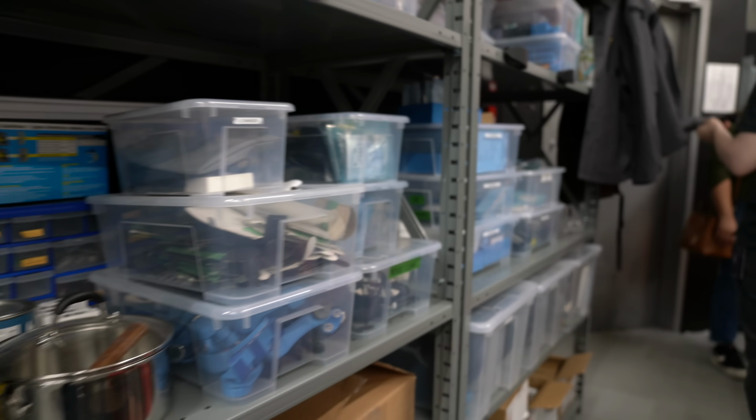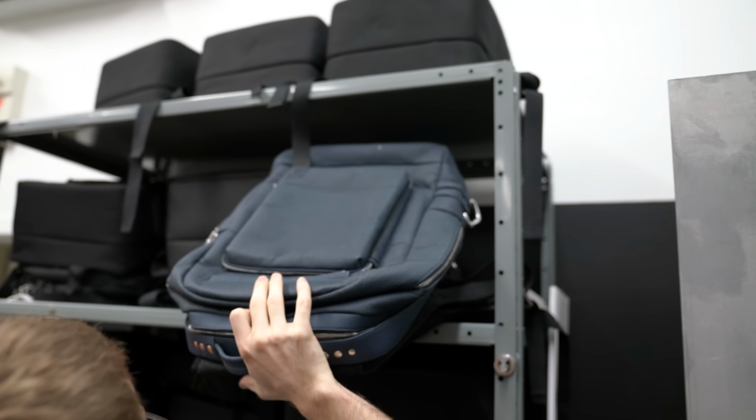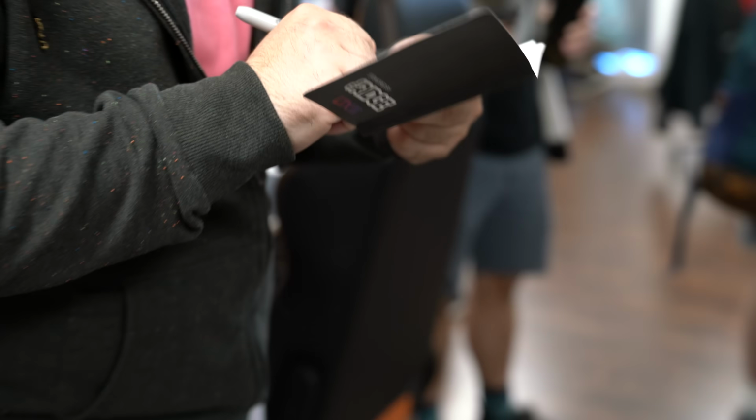Here's where we have a lot of prototypes for merch, as well as just final samples and stuff, I think. Is this one of the fancy backpacks? Is that the leather one? It looks like it. Yeah, I don't know about that one. Probably some prototype. Ploof ended our visit by signing anything people handed him.